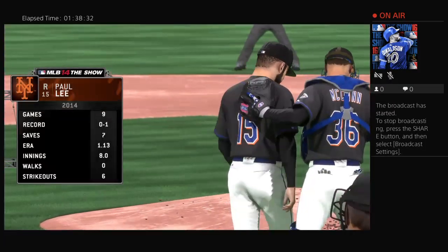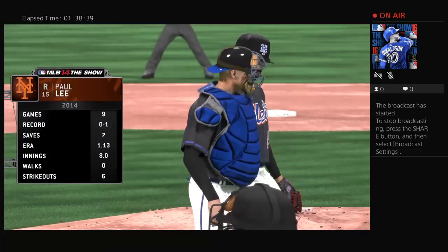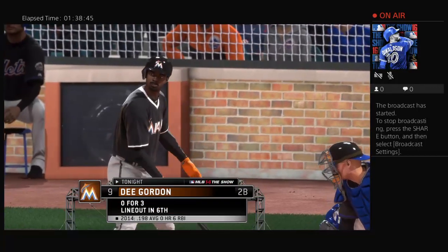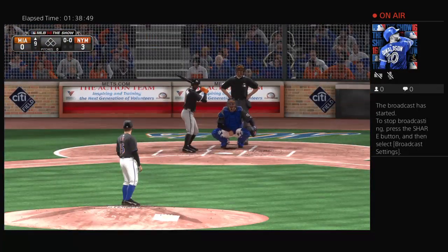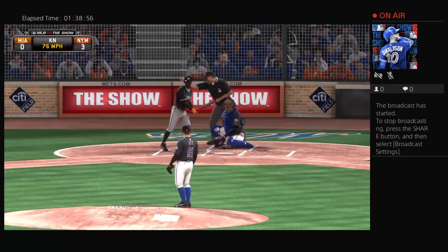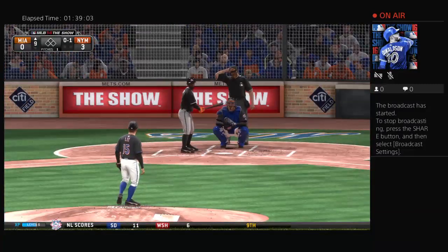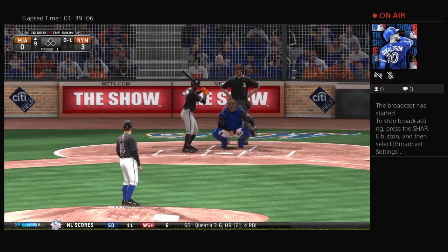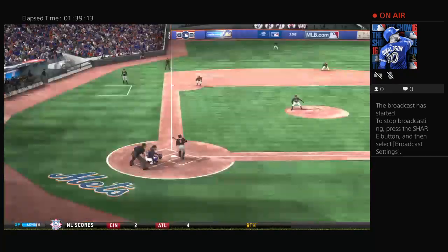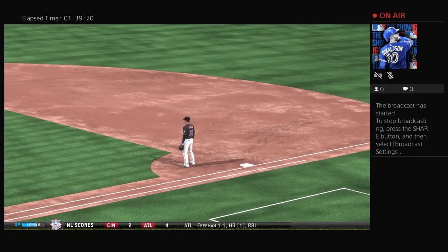Paul Lee is on now to try to close things down here in the ninth. Number 15, Paul Lee. D. Gordon will stand in, and they've done a good job keeping him off base at the top of the lineup. He's 0 for 3 thus far. Ninth inning underway now as the first pitch is taken for a called strike. And they guessed right on the bunt, but this is going to be close. Throw on to first for the out, and that is how the ninth inning gets underway.